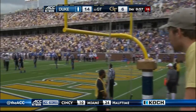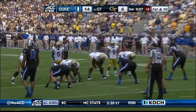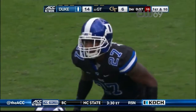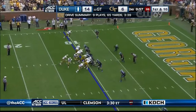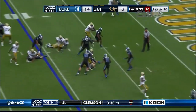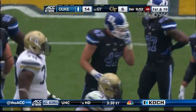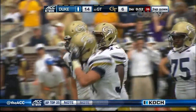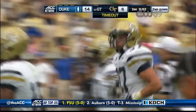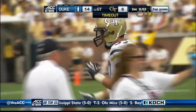Lasky comes back in for the Yellow Jackets. Under a minute to play in the first half. Can Duke hold again? Or will Georgia Tech push it in? Lasky stumbles down to about the 7. Boy, Duke's really doing a good job when they get down close of taking care of those interior gap areas. Timeout, Yellow Jackets. We'll be back after this word from the ACC.